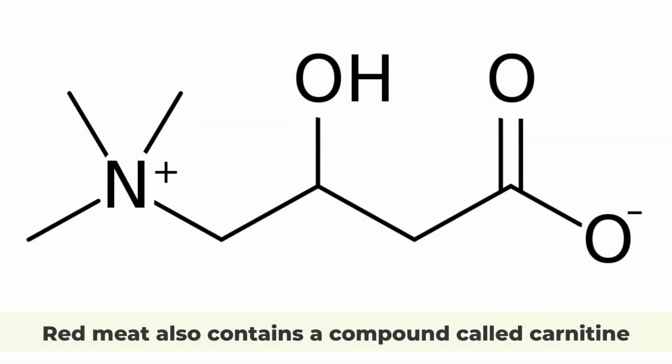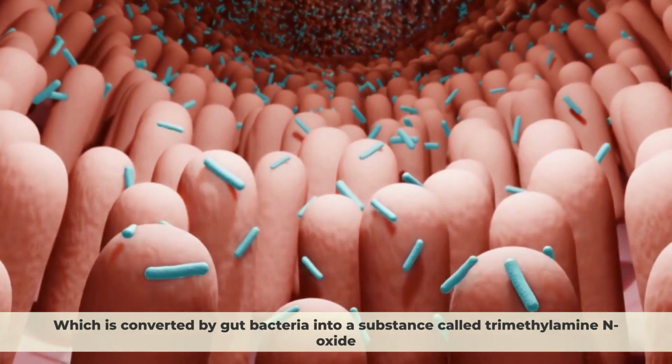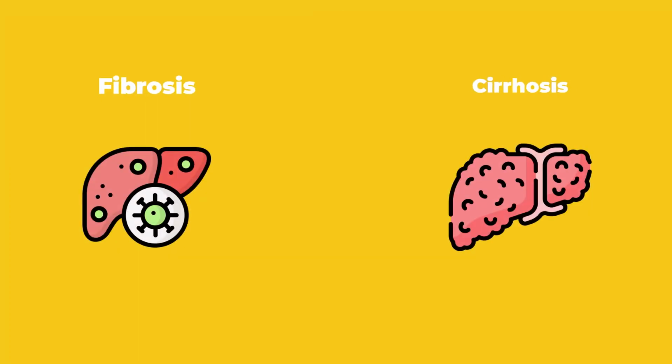Red meat also contains a compound called carnitine, which is converted by gut bacteria into a substance called trimethylamine N-oxide. Trimethylamine N-oxide can impair the function of your liver cells and increase the risk of fibrosis and cirrhosis.